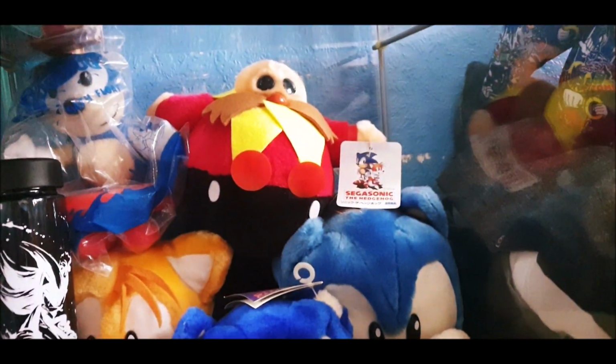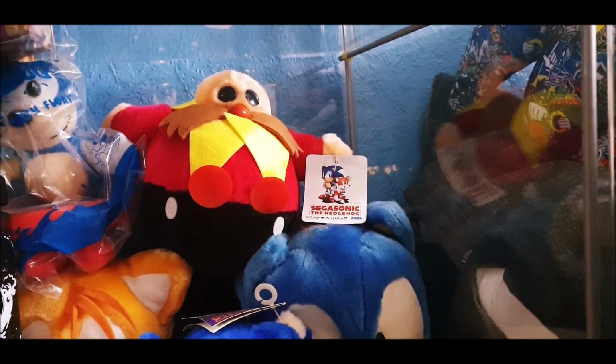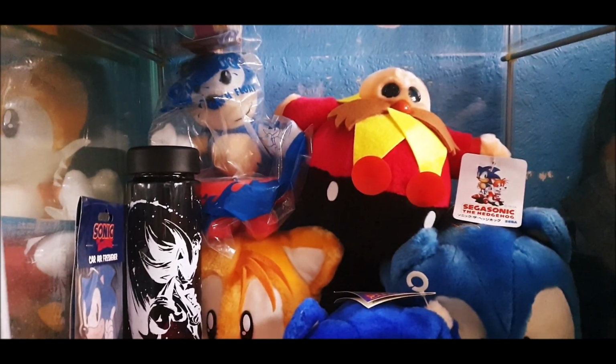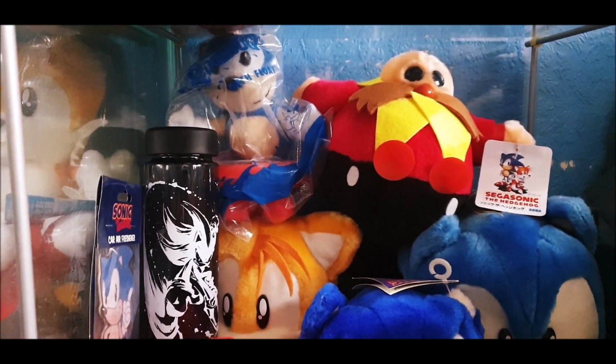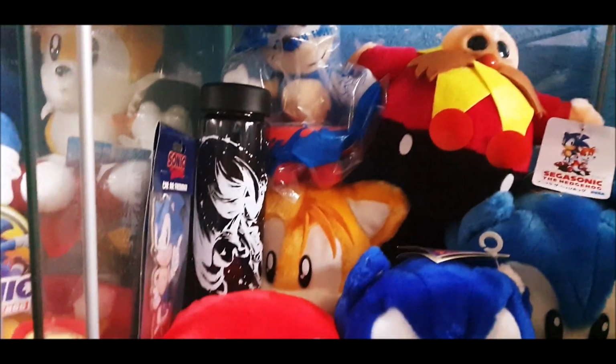At the back there, we have the Dr. Robotnik, or Dr. Eggman at the time, UFO Jumbo plush from Japan as well, which is from the same set as Knuckles. And the top left there, which is bagged and complete, is the Sonic the Hedgehog Avon plush from the US with the float and everything, so that's really cool.